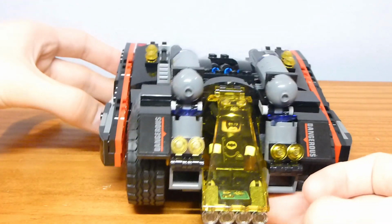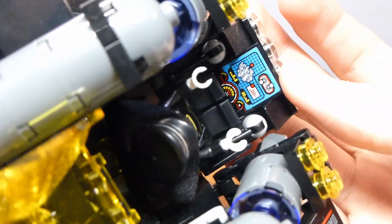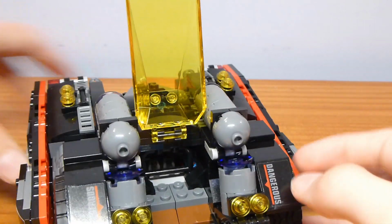But you do have the cockpit here for Alfred. He has a stickered console piece on the floor, which shows the Bat Tank itself and some gauges and dials and stuff. We can remove him. He has a soft fabric cape as well as Batman, so you know it won't crinkle in here.